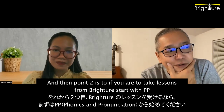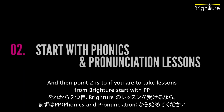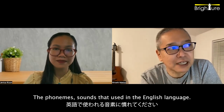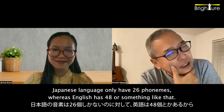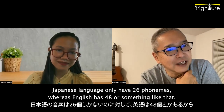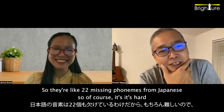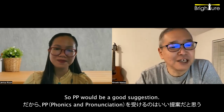And then point two is if you take lessons from Brighture, start with PP, because all language is made with sounds. So get used to the phonemes, the sounds used in the English language. Japanese only has 26 phonemes, whereas English has 48 or something like that. So there are about 22 missing phonemes from Japanese. Of course it's hard, and it's probably a good idea to learn the proper pronunciation. So PP would be a good suggestion.